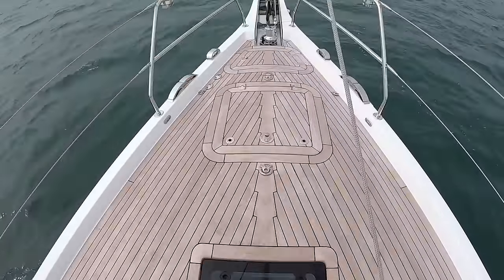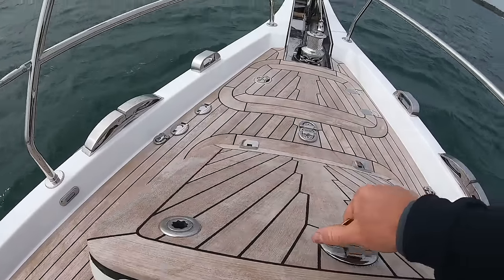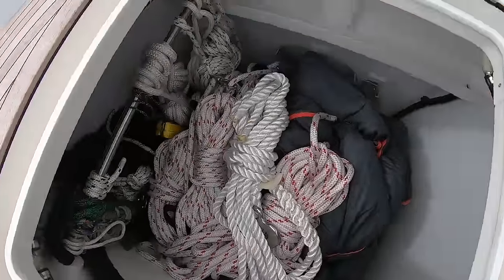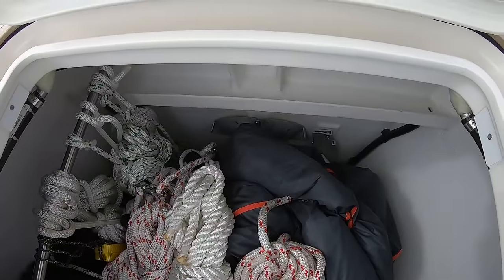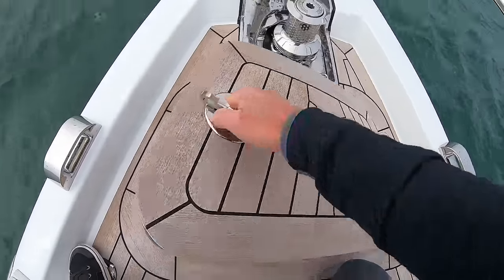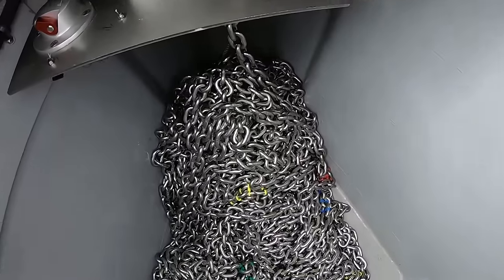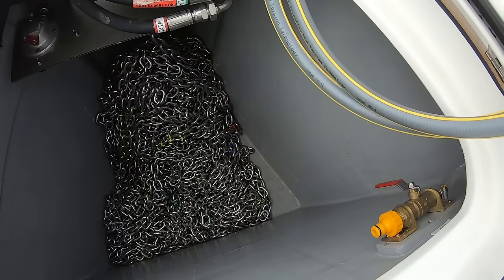And then moving forward, a really useful size sail locker. So this has the asymmetric we were flying in there, plus all the sheets, plus all the spare warps, and a spare anchor as well. Space forward for 130 meters, no less, of stainless steel chain. And that should keep this 30 ton boat from moving too much at anchor.